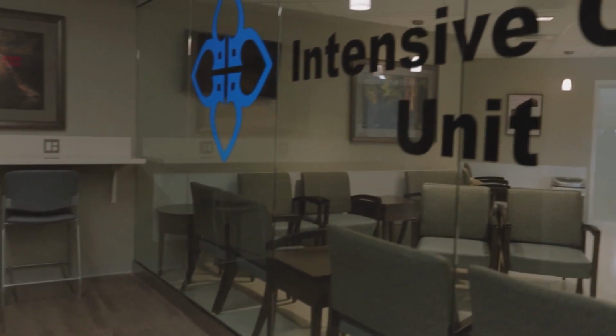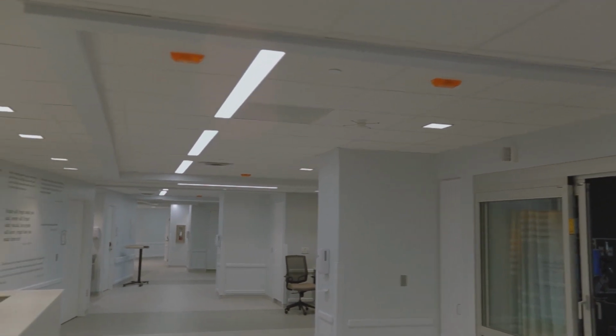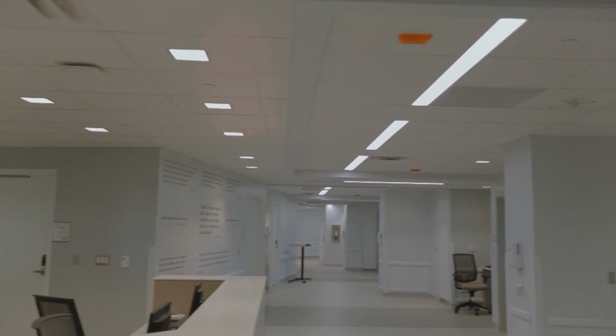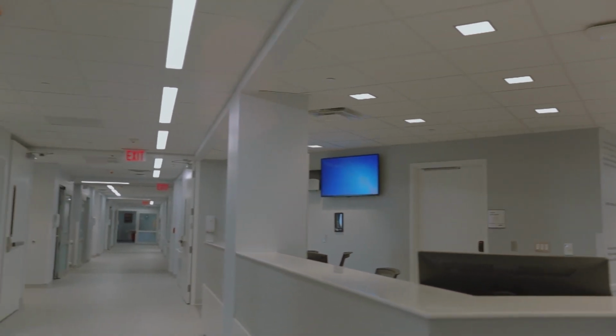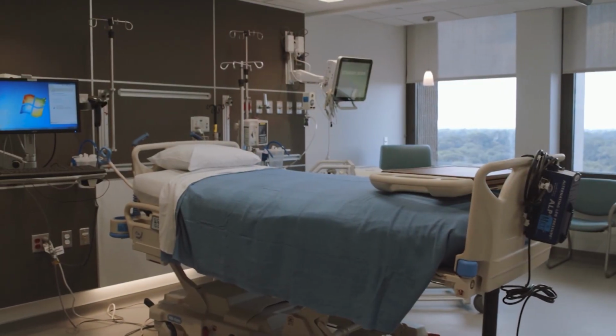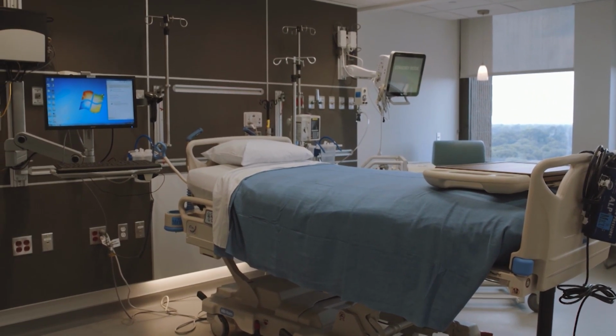Critical care starts here in a new state-of-the-art medical intensive care unit. I think the ICU is fabulous. It's great, it's beautiful, it's everything that I've always dreamed about. This $6 million project has 16 rooms, each around 250 square feet, about double the size of what medical staff are used to, giving patients and family members more room for comfort and medical staff more room to work.